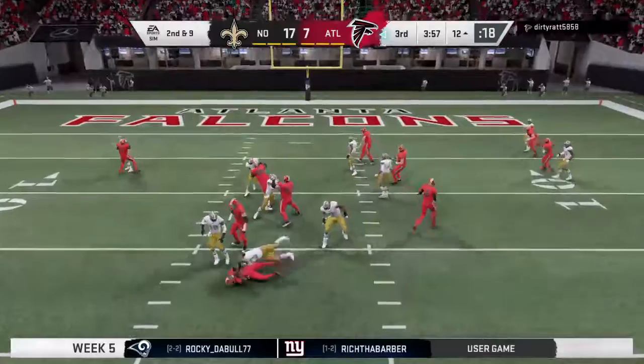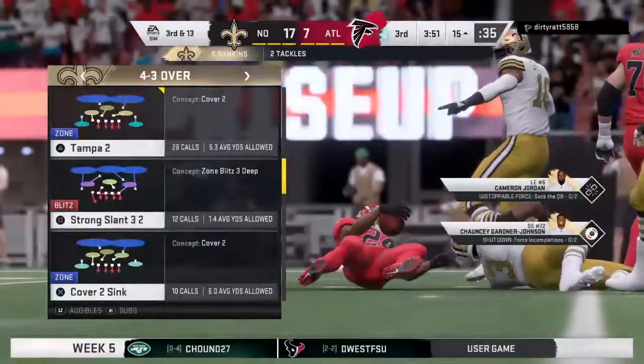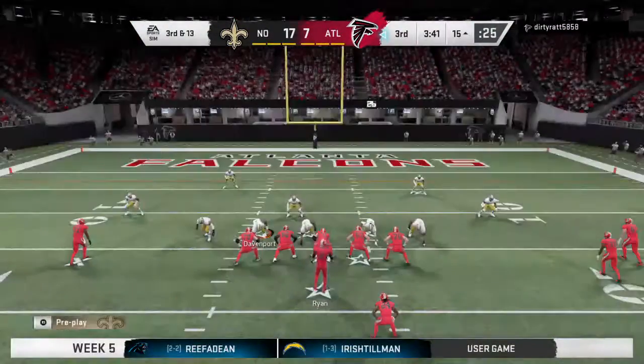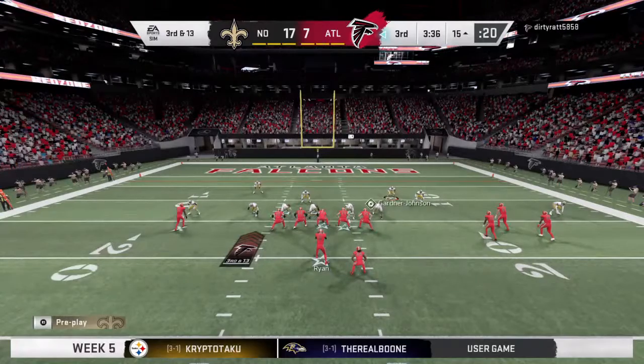On 2nd down now, it's Freeman. And once more, this play going in the wrong direction. The Saints get to him behind the line again. Continues to be a struggle for this offense and this home crowd. They're growing a little restless here in the second half. And I think they've just got to look at how they're trying to move the football.